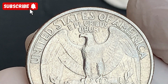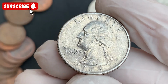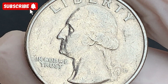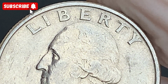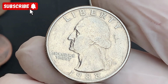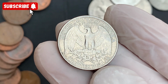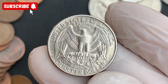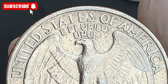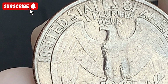The result was a small number of quarters from the Denver facility that bore no mint mark at all, making them appear as if they were from Philadelphia. This error is particularly unusual because the mint mark was applied to the working dies manually in 1988, rather than being part of the master die. This means a mint employee simply forgot to punch the D mint mark onto the die before it was used to strike coins. Once the error was discovered, the die was likely removed from service, limiting the number of these error coins that entered circulation.